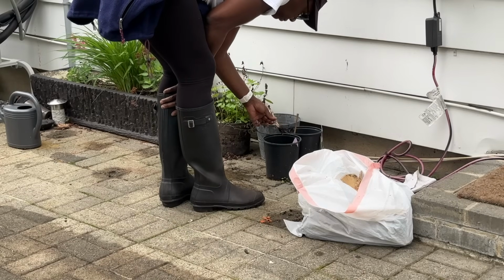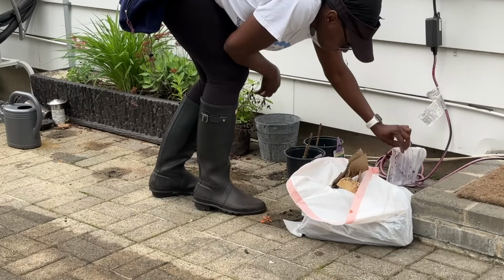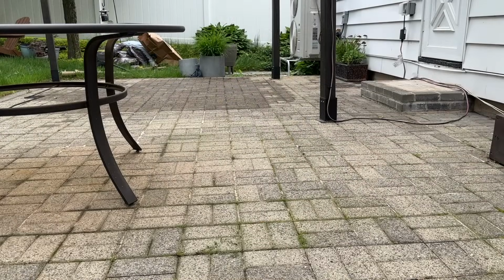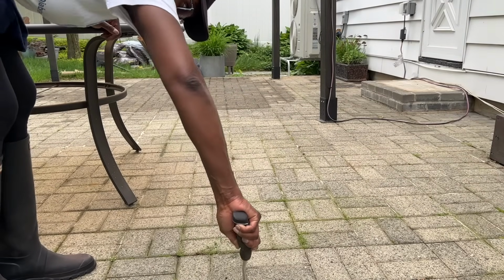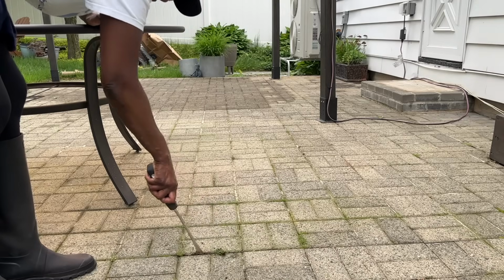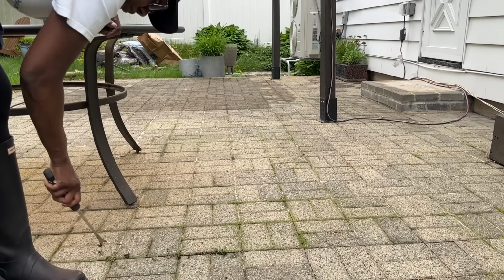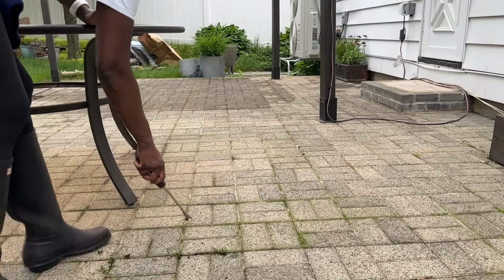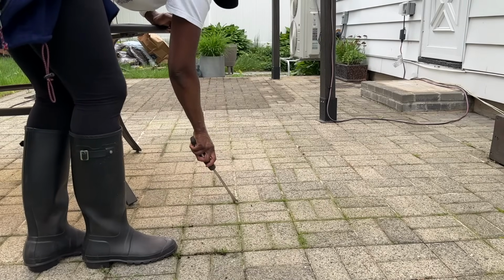So I just took that broken pot and I put it on the side because I do want to recycle the soil that's in it. But I'm pretty disappointed that I lost that planter because it was so pretty. So now we're just going through and we're using a weeder and we're just getting rid of the moss and any little weeds that are here in the cracks on the patio.